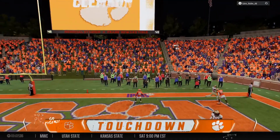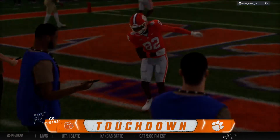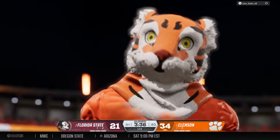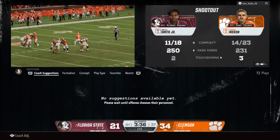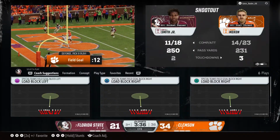He makes the catch. Touchdown, Tigers. Momentum really building now. This one could get out of hand here in a hurry. And that's the last thing you want to do in a rivalry game. Not just lose the game, but get embarrassed. Man, you got to fight for 60 minutes.